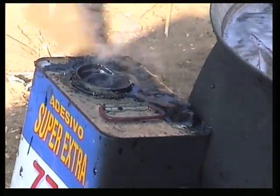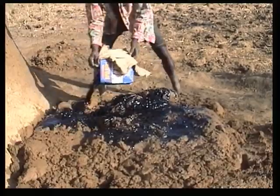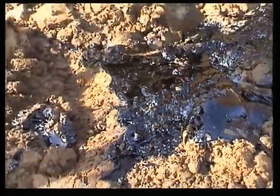Water and heated coal are mixed with the sand. This is used to plaster the walls. The walls can then withstand the heavy downpour of rain that tropical Sirigu is characterized by.